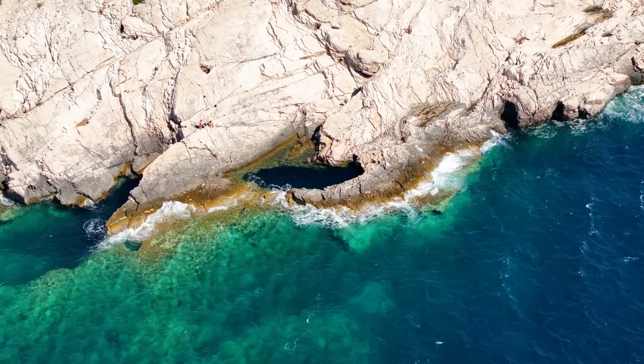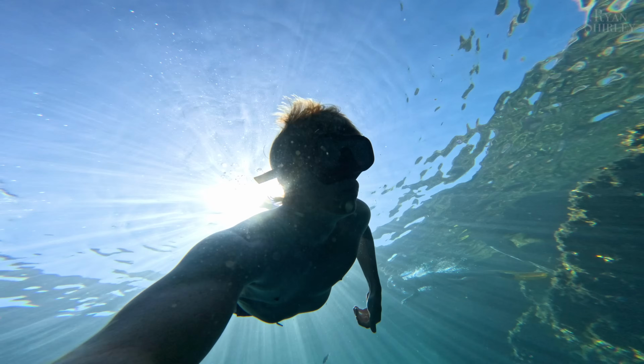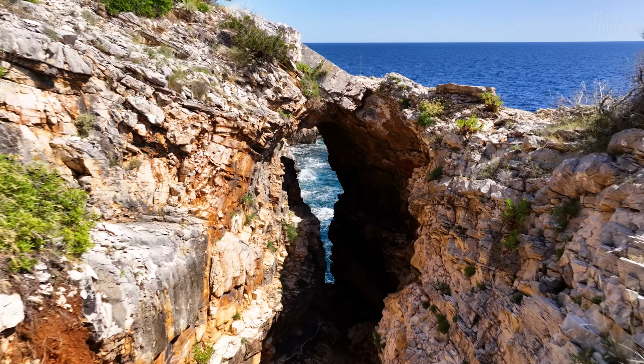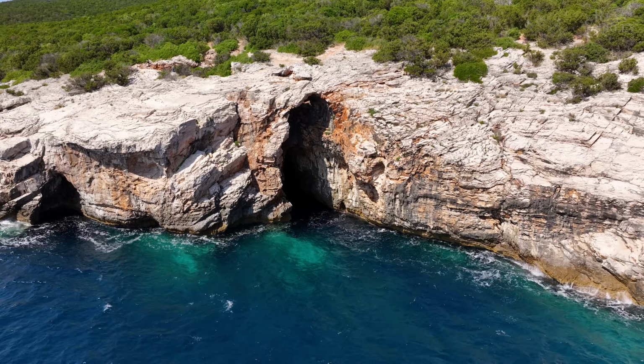As I was finishing my time up on the island, I went to this place called the Dragon's Eye. It's this natural pool that was way fun to swim in. There's also this sea cave nearby that I tried to get into, but I was all alone and too scared to go in there by myself, so I gotta come back another time to conquer my fears and check it out.